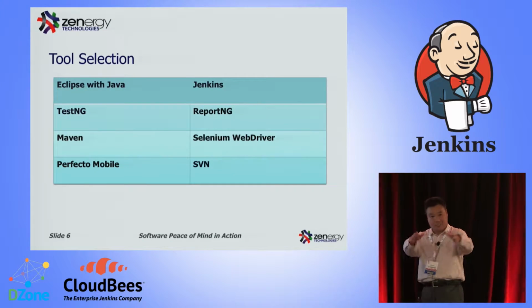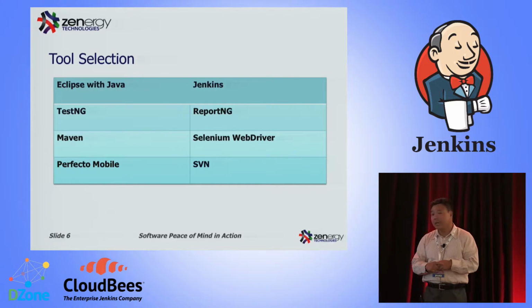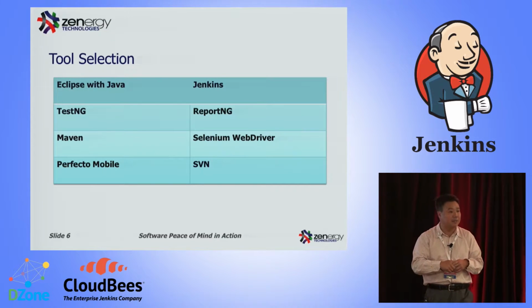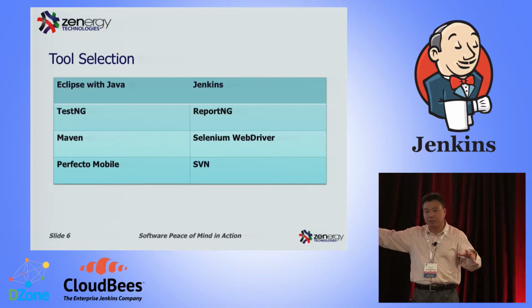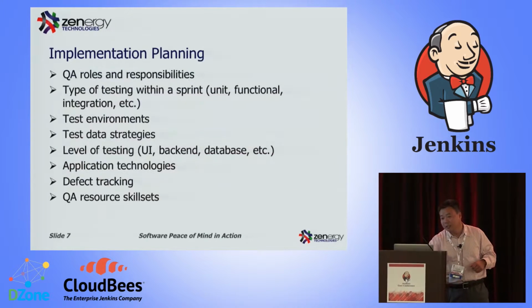Jenkins, which is here. We have ReportNG for reporting. We have Selenium WebDriver, and we put everything in SVN. So you all know these tools, right? Pretty straightforward, the list of tools.